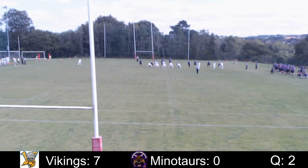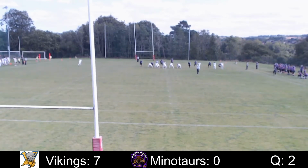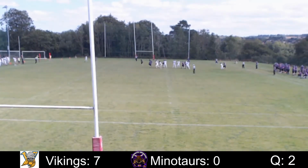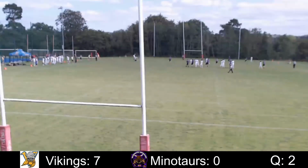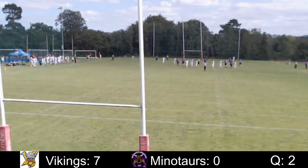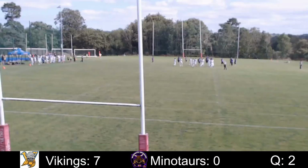Minotaurs drop back to a cover one shell here. They're looking to give up everything in front of them. Gilhool drops back to pass. Throws deep to Martin. OPI there. Offensive pass interference.